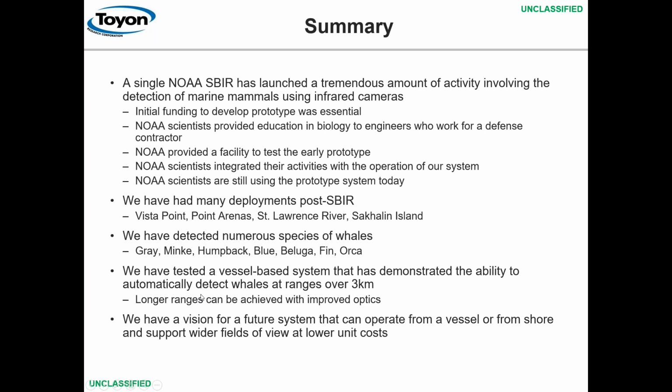We have tested a vessel-based system that demonstrated the ability to detect whales at ranges over 3 kilometers. If you really want longer ranges, you can achieve that with improved optics. The field of view of the 6 cameras is about 18 degrees. So we went with a wider field of view to use fewer cameras and cover a wider field of view economically. The effect of that is you get a shorter detection range. If longer detection range is of interest, then you just improve those optics to make them more like what we were using at Granite Canyon. And vice versa. If you want wider azimuth, then you just get a wider lens.